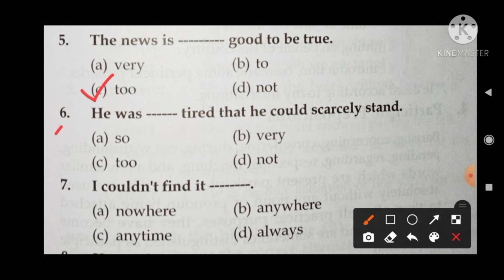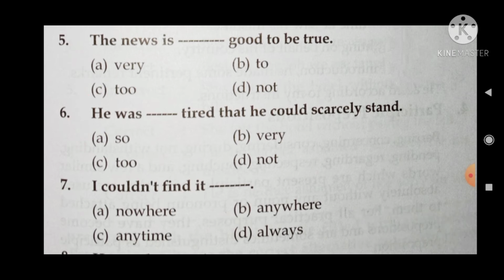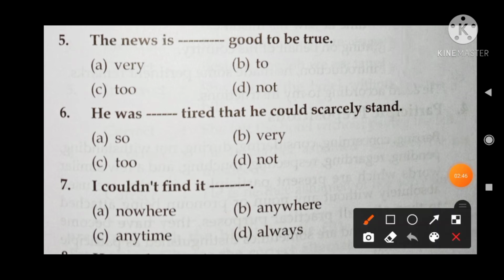In the next question, he was dash tired that he could scarcely stand. Option A so, option B very, option C too, and option D not. So the correct answer is option A, so. In the next question, question number 7, I couldn't find it dash. Option A nowhere, option B anywhere, option C anytime, and option D always. So the correct answer is option B, anywhere.